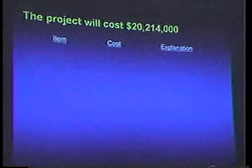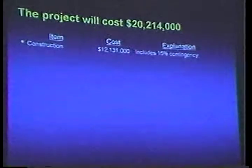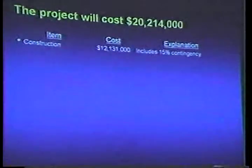What will all this cost? The Bachelor renovation plan will in total cost the town roughly $20 million. And then we step through this in a little bit of detail. First part is the construction cost, which our architects, in combination with the estimators that they use on projects, estimate would be $12 million. And that includes a 15% construction contingency.